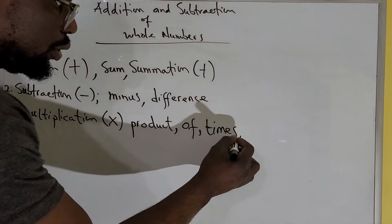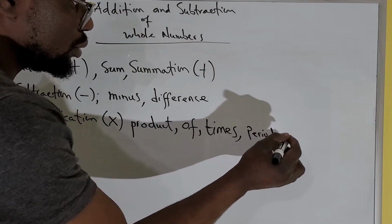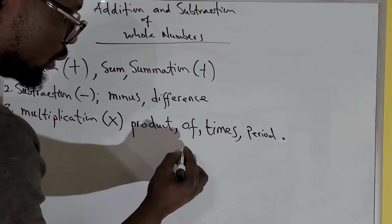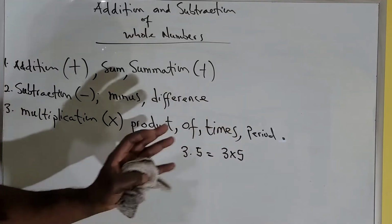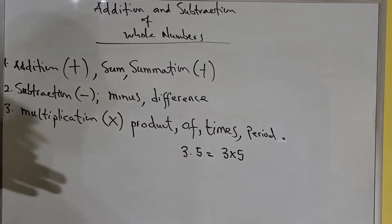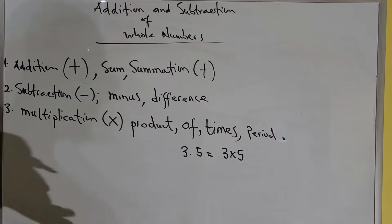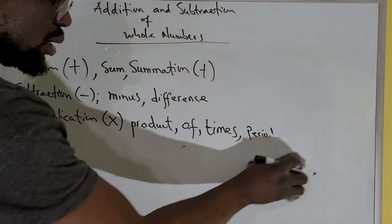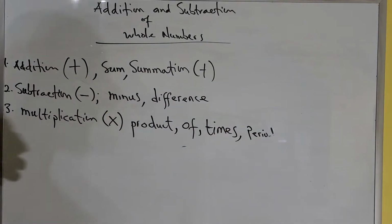Some people use a period, they use a dot like that. So when you see 3.5, it means 3 times 5 in some cases. I'm not saying there aren't cases where this is a decimal, but I'm talking about cases where you can actually write 3.5 as multiplication. It's common in mathematics.